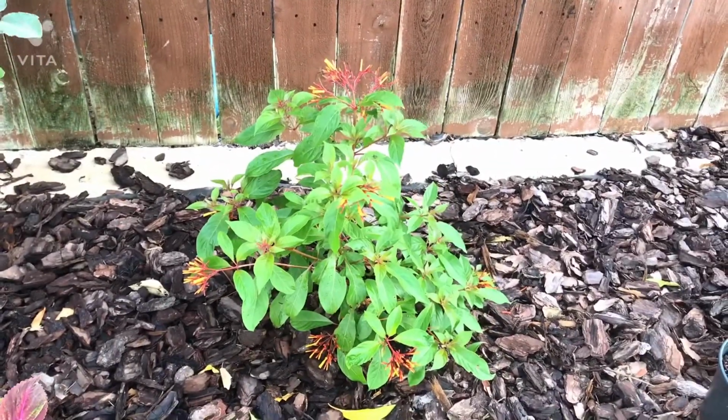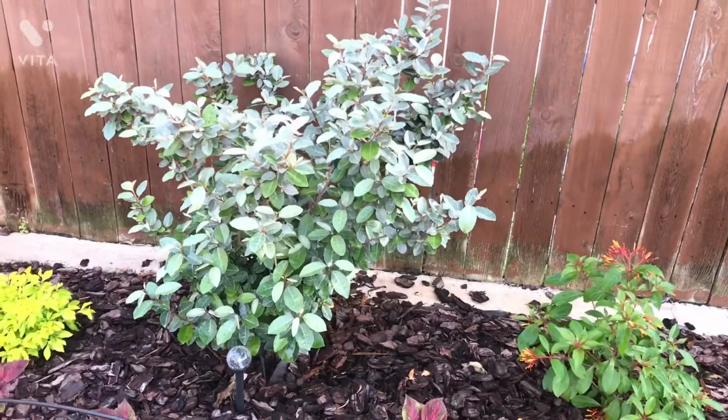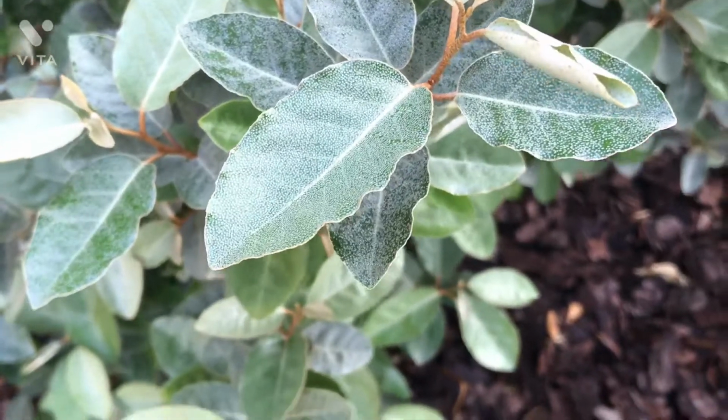And there's another firebush. I'm really pleased with the firebush. It's kind of new to me. I haven't owned them for a whole year yet, but I've seen what they do. I really love them in landscapes. They also go through their phases of colors as well.